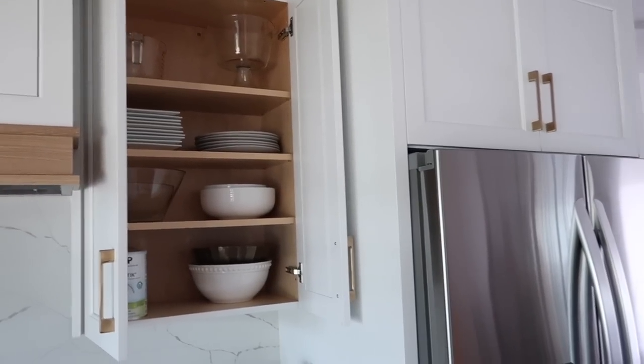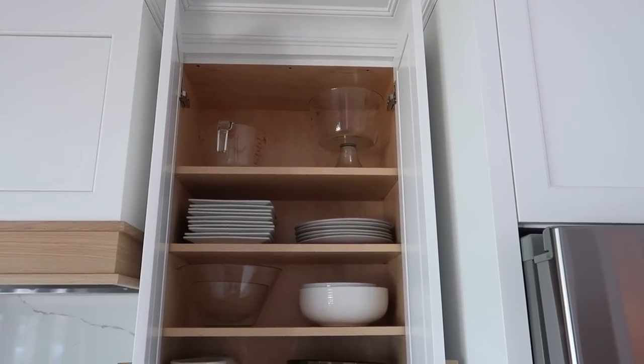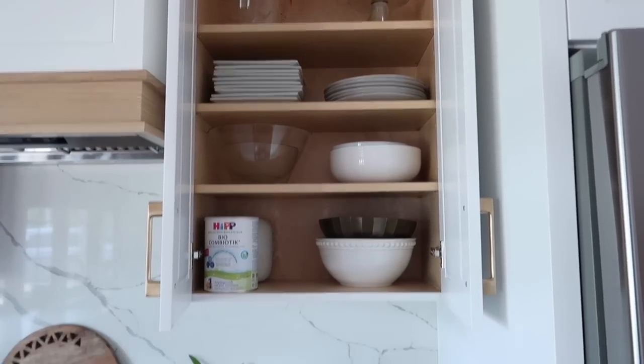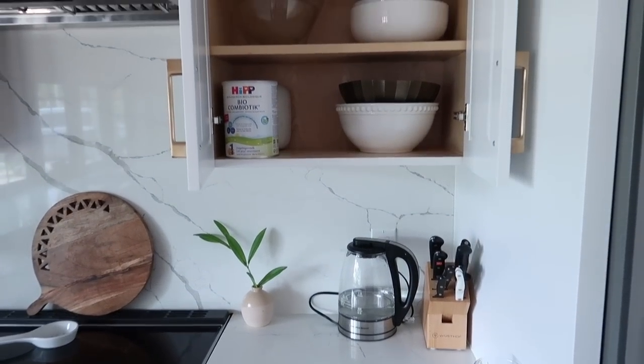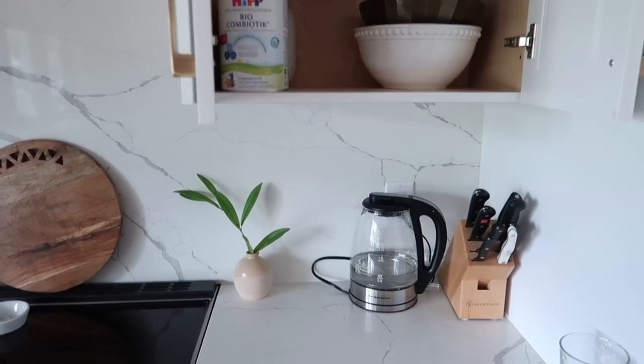Beside the fridge, there's this cabinet here. I've got some nicer dishes, bowls, things like that. And then also I have the water and formula for Harper here. So I just put that in this cabinet because it's all kind of right here.